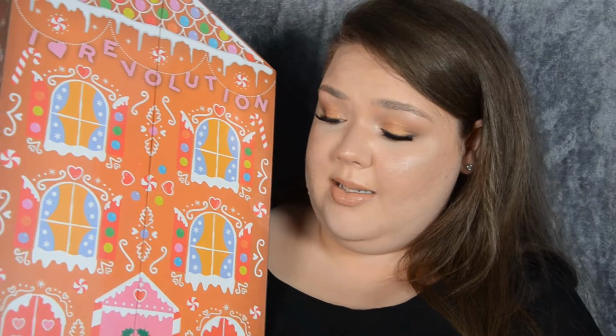Originally, this product on Superdrug's website, which is where I got this from, it says it was £140. The cardboard that it's in is very sturdy and I'm excited to see what's inside because it looks like the packaging itself would make up that price. It's currently £100 and then on the Black Friday deal it was 70, so I actually bought this for half price, but let's see if the products inside add up to that price.